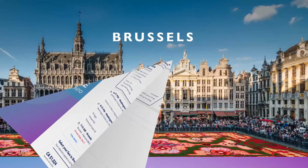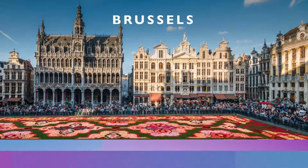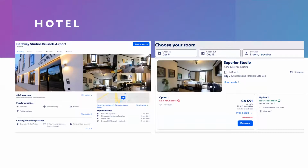Brussels is the capital city of Belgium, and it's a beautiful city with plenty of historical art and architecture, and it's home to the North Atlantic Treaty Organization. The hotel I chose is the Getaway Studios Brussels Airport Hotel, and it's near the NATO headquarters and Jubilee Park that we'll look at later, and it's $91 a night. So day one.